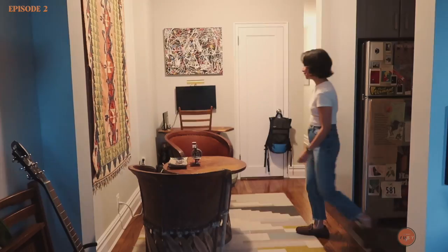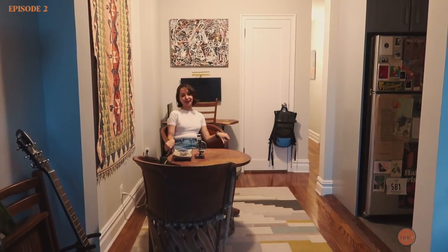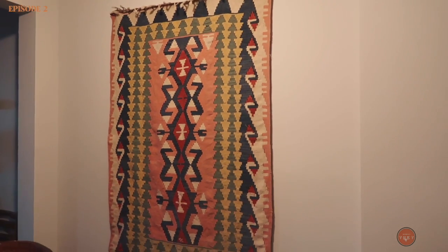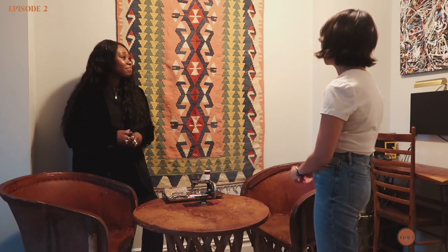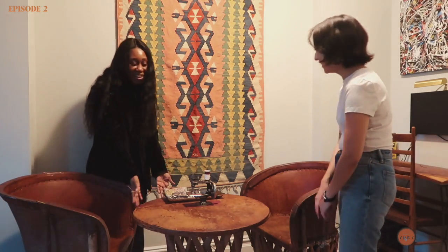Yeah, these chairs are just the comfiest thing, nice to lounge, eat some brunch, have cocktails, or just work. Then the rug I got in the neighborhood at a little antique shop. So I found it and was just blown away by the beautiful design, the colors. I'm blown away. I have the story around the table.